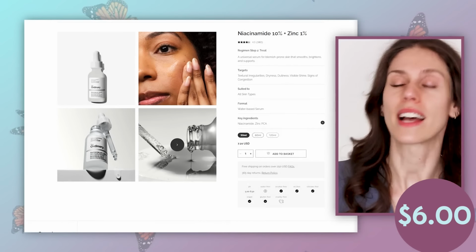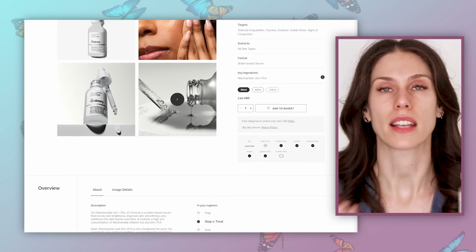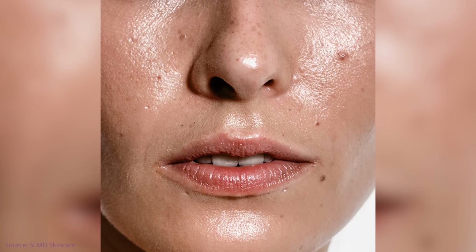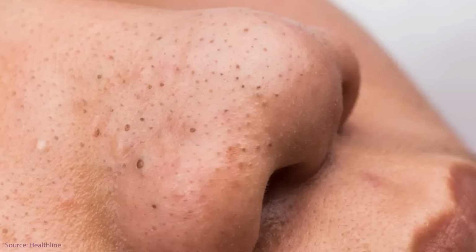This entire bottle is under $10. A little goes a long way. But this niacinamide and zinc PCA is fantastic to help regulate sebum production in the skin. Remember, sebum is that oil that our skin makes. It can be a little bit bothersome, especially when it leads to blackheads or to enlarged looking pores. Niacinamide can't shrink pores, but it can make pores appear smaller.